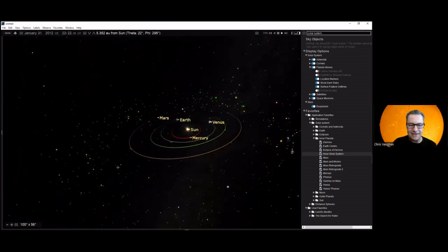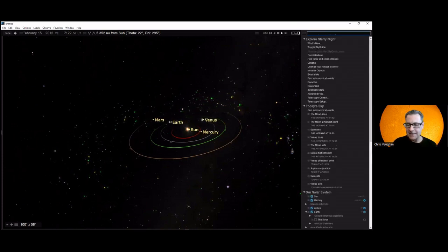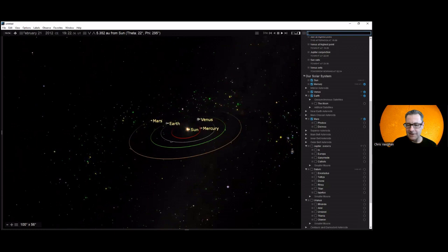I don't know if you can see them. Yeah, so we haven't picked up the orbit of Jupiter. If I do this, I can go down here to Jupiter and click on its orbit.